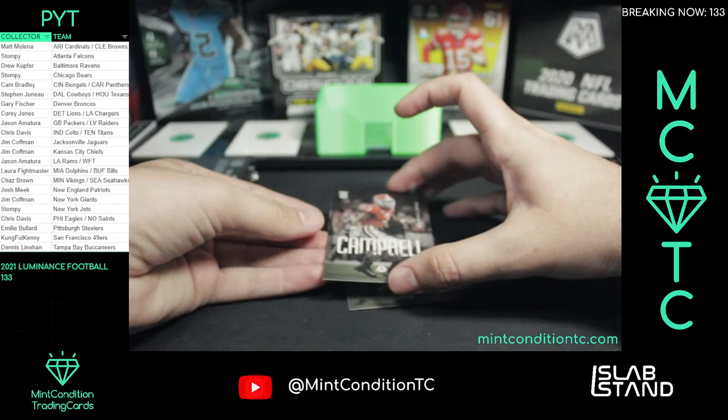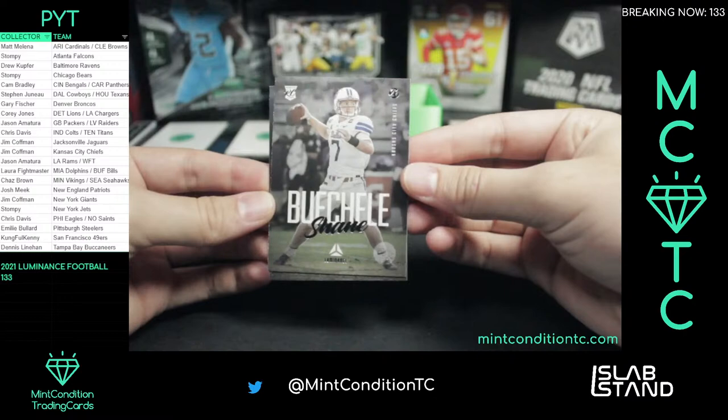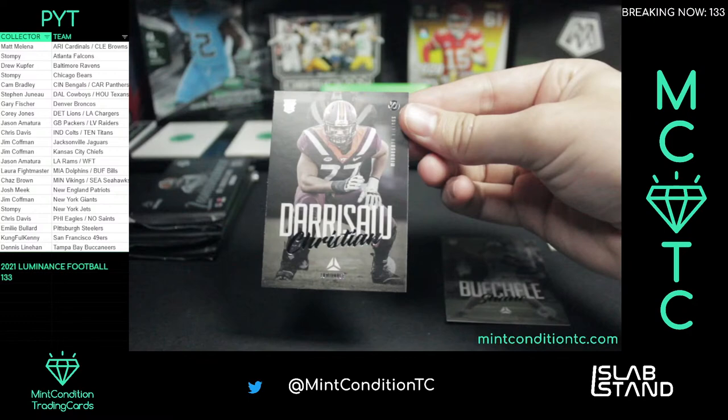Next up, we got a Tyson Campbell. He's a rookie going to the Jags. We got a Shane Buechele. He's with the Chiefs. And then a Christian Darrisaw. He went to the Vikings.